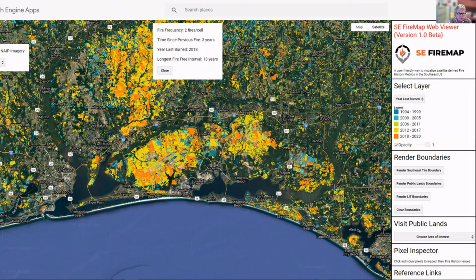I kind of chose this area for this slide today because we all should be enjoying, in about an hour, the beach here in Destin, but alas, we're not.